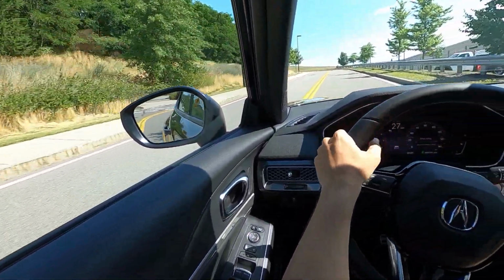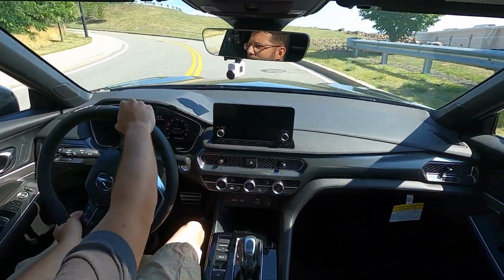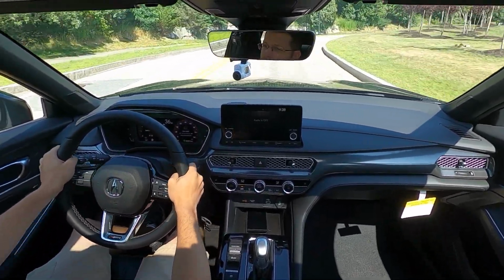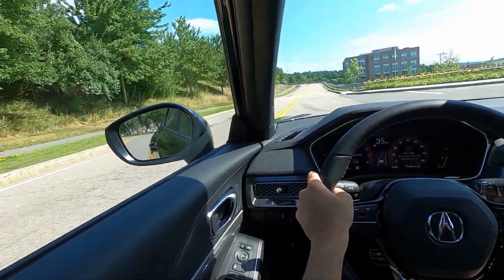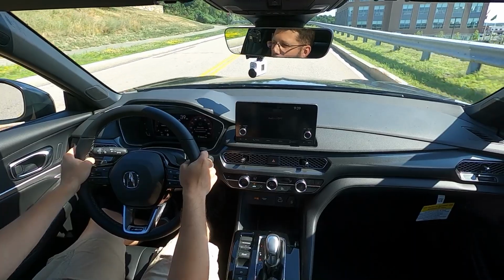Some body roll, but I love the steering input. It's nicely weighted, provides a lot of confidence, and the suspension is rigid as well. So you can throw it around, and I can only imagine how much fun this would be with the manual transmission. It's exactly what I want to see.